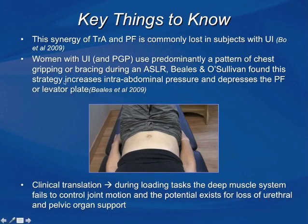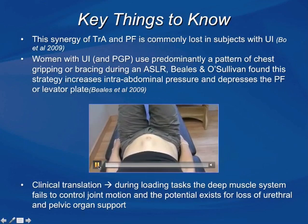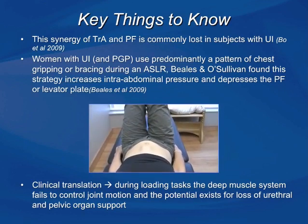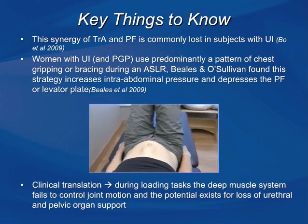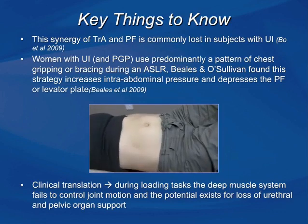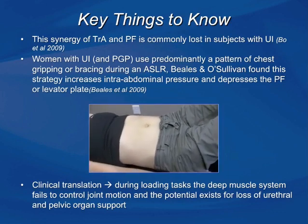And where many women are going after having their babies to get back into shape after delivery is not to the physiotherapy clinic, but they're actually going to boot camp, to yoga, and to Pilates. And while there may be nothing wrong with that, it's definitely a problem if this is the strategy that they're using when they're doing double leg lift loading.